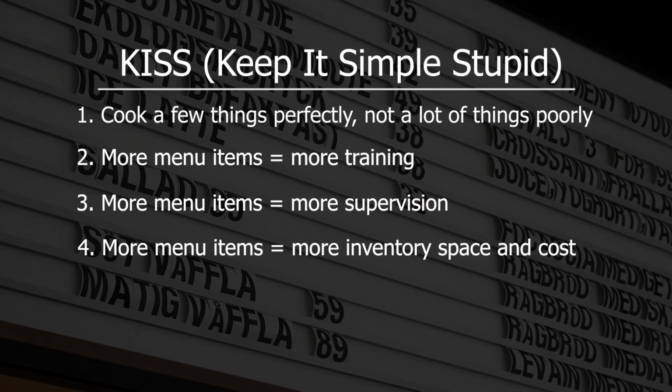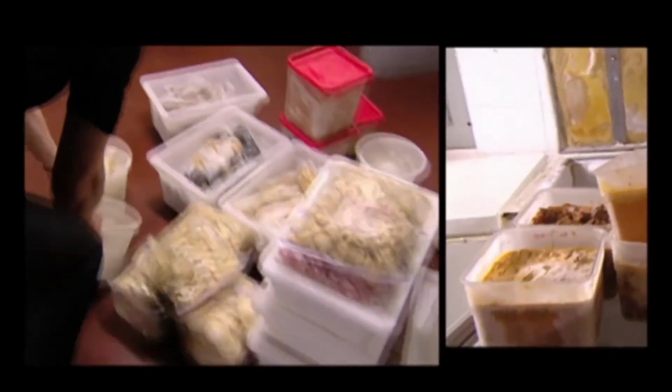Inventory may also cost more because you may not be able to buy some items in bulk. Or if you do buy in bulk, they won't be as fresh because you'll be using less of each one each day.